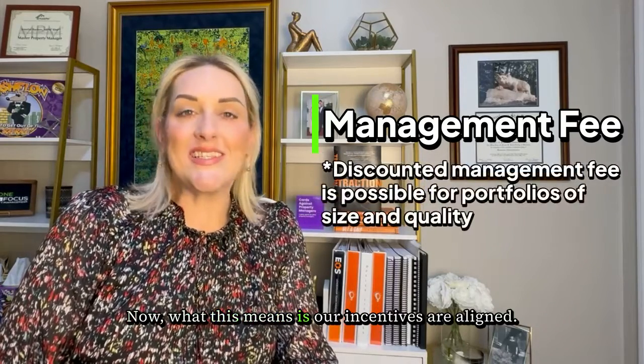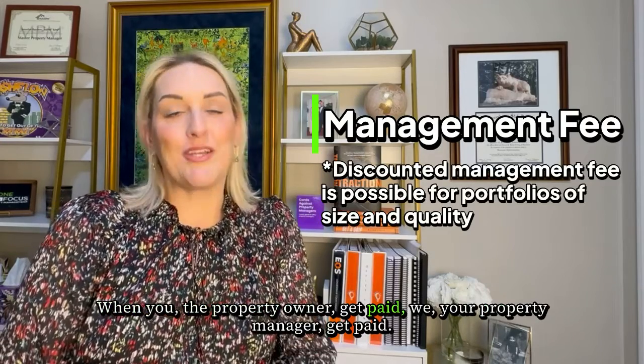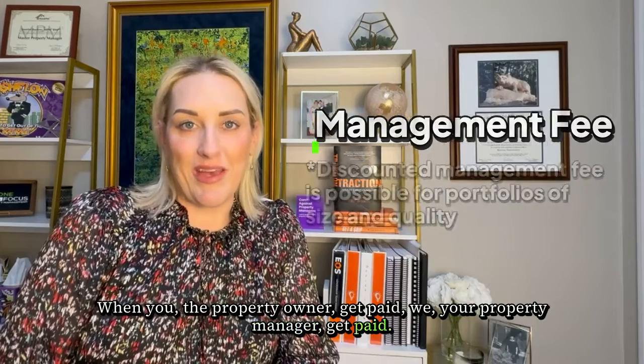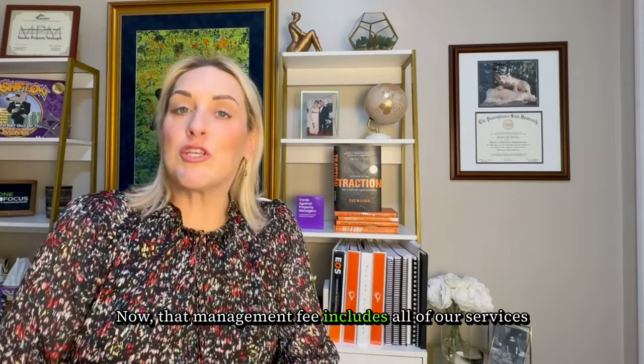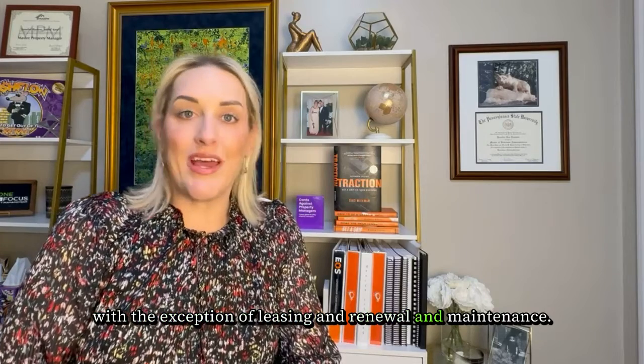Now, what this means is our incentives are aligned. When you, the property owner, get paid, we, your property manager, get paid. Now, that management fee includes all of our services, with the exception of leasing and renewal and maintenance.